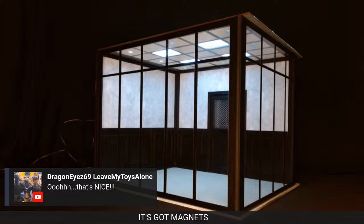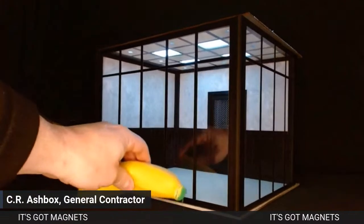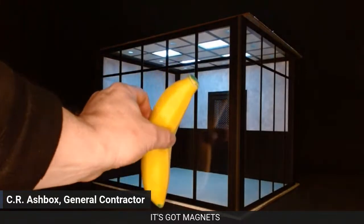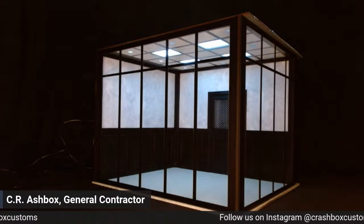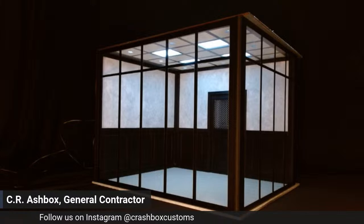This is kind of if you know, you know, but a banana for scale, just so everybody can see. Banana for scale. Mostly I think the questions are, does it have magnets? So it does indeed have magnets.